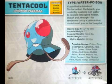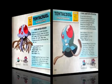If you find a dried out Tentacool on the beach, you could try soaking it in water to restore it to good health. Watch out though, its tentacles carry a poison that could send you to the hospital.